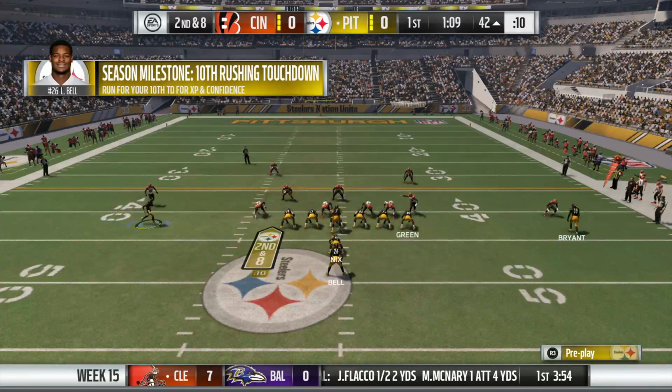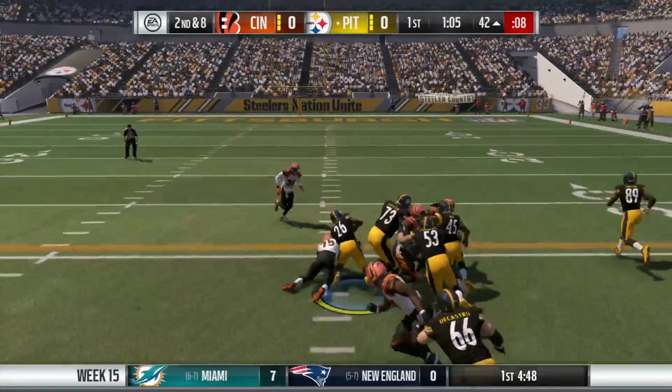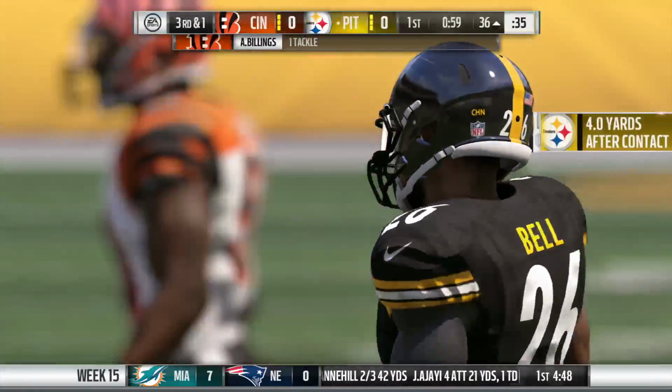And the wideout in motion. Back to the ground, this time with Bell, and able to push his way forward here for a good little gain. Give him 6 on the play, and that'll bring up a 3rd and 1.